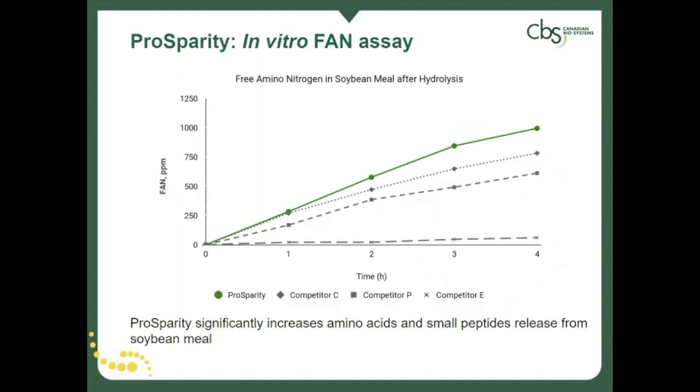You can see here a typical FAN assay output. In this case, soybean meal. Along the horizontal, you can see time marked out by hours, and along the vertical, you can see the FAN output. Prosperity is labeled in the dark green bar. And as you can see, at each time course, Prosperity had a greater FAN number than the competitor products.